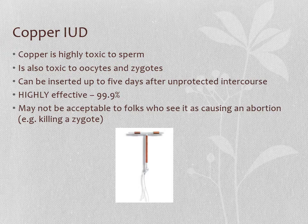So as we've talked about before, it's highly toxic to sperm. That's part of how it works to prevent pregnancy in people who are using it as ongoing birth control. But if the oocyte hasn't been released yet, you can put the IUD up in the uterus. It'll zap all the sperm, hopefully before the oocyte is released. The thing about the copper, though, is it's also toxic to the oocyte itself and to a zygote or a fertilized egg. So what this means is, one, you can insert it up to 5 days after intercourse.